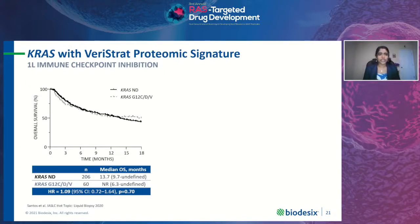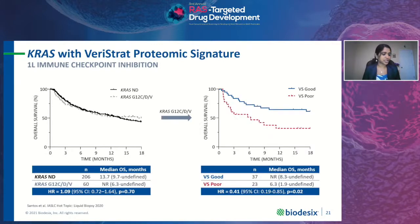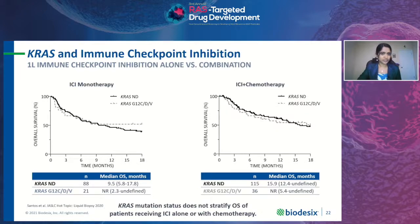But again, when we look just at the patients that had a KRAS mutation, and then we use VeriStrat to further stratify these patients, this test is able to further stratify, and it can pick out the patients that will have poor survival versus good survival. You can see here the median overall survival is comparing 6.3 months to a median survival that's not reached at 18 months.